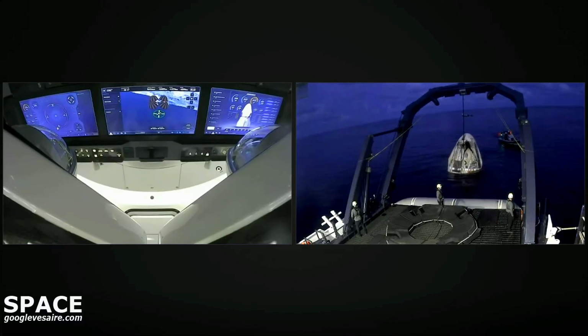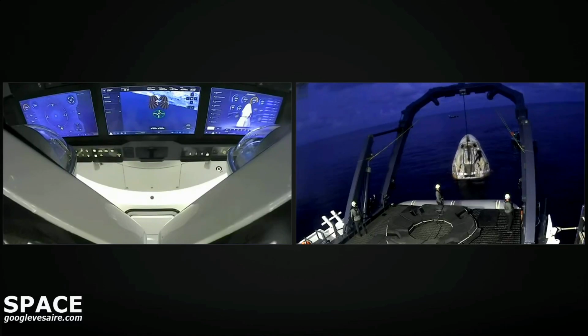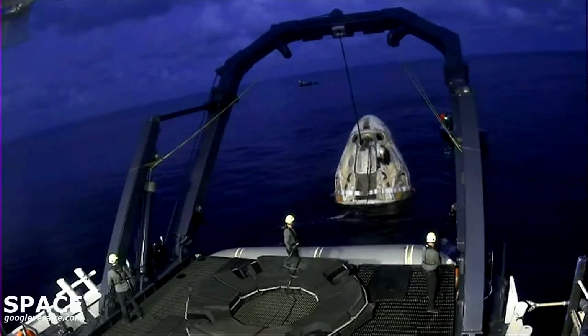We've got a crew member on the Dragon capsule at the moment, and again, they are helping with the rigging and hoisting process to lift that Dragon capsule onto the recovery vessel. And again, they have done several hours of training for this particular role, so they are professionals. Dragon, brace for capsule lift.